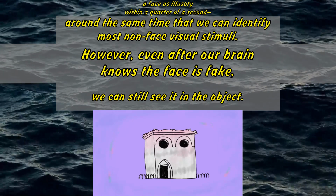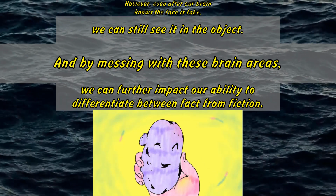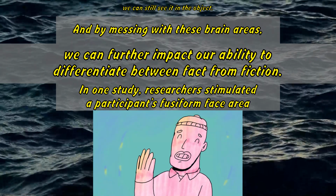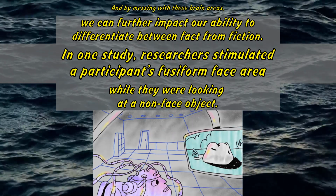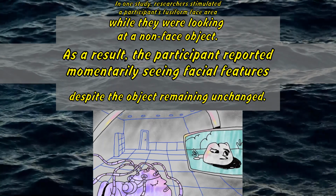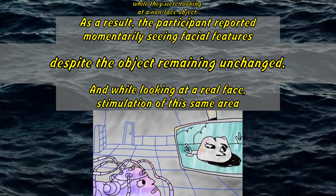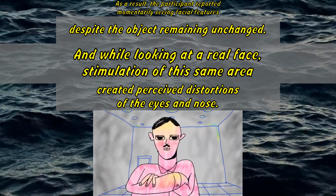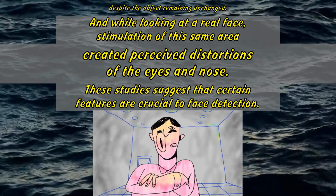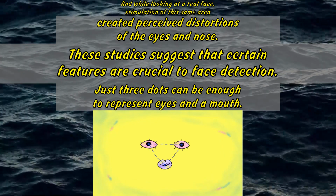However, even after our brain knows the face is fake, we can still see it in the object. And by messing with these brain areas, we can further impact our ability to differentiate fact from fiction. In one study, researchers stimulated a participant's fusiform face area while they were looking at a non-face object. As a result, the participant reported momentarily seeing facial features despite the object remaining unchanged. And while looking at a real face, stimulation of this same area created perceived distortions of the eyes and nose. These studies suggest that certain features are crucial to face detection.